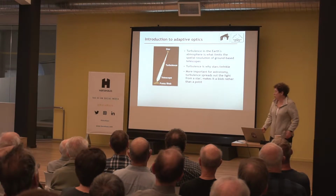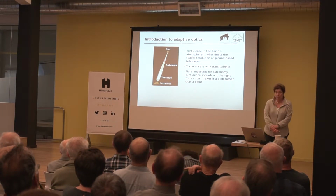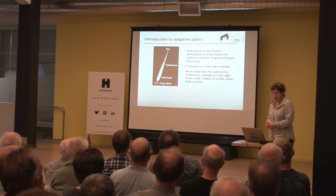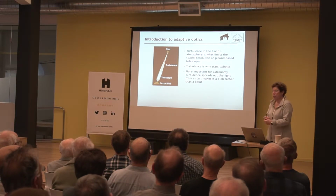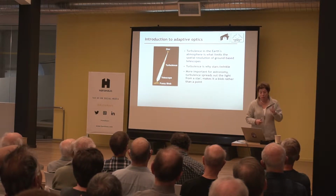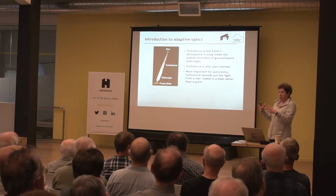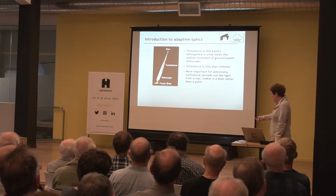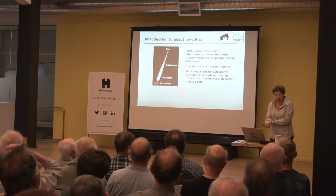So first, why do we need adaptive optics in astronomy? It's turbulence in the Earth's atmosphere that limits the spatial resolution, how clearly a telescope can see. Turbulence, you know, is why stars twinkle. Sometimes my husband accuses me of untwinkling the stars. But more important for astronomy, it spreads out the light. For example, if you look at a star with a big telescope, it ought to look like a point, and instead it looks like a fuzzy blob. That's a technical term, fuzzy blob. And we're trying to fix that.